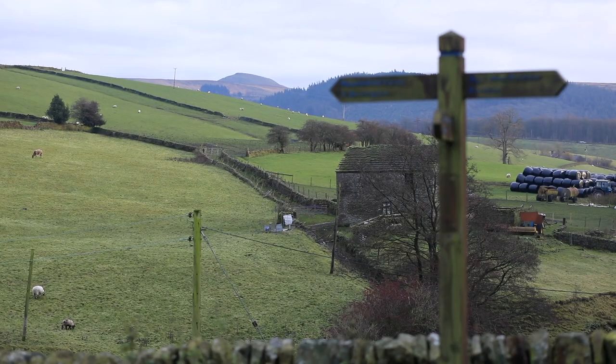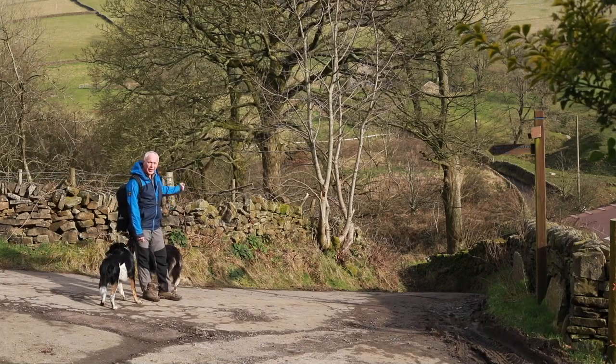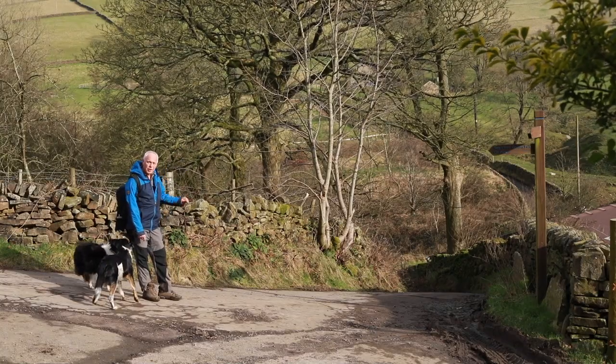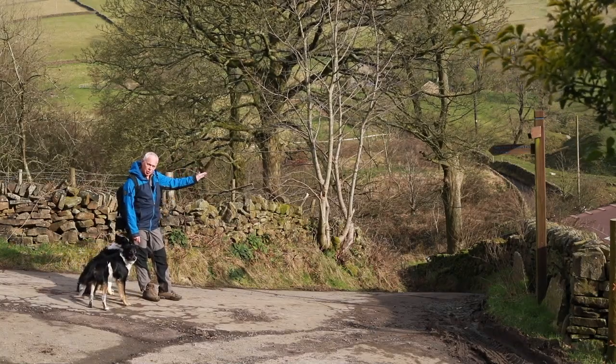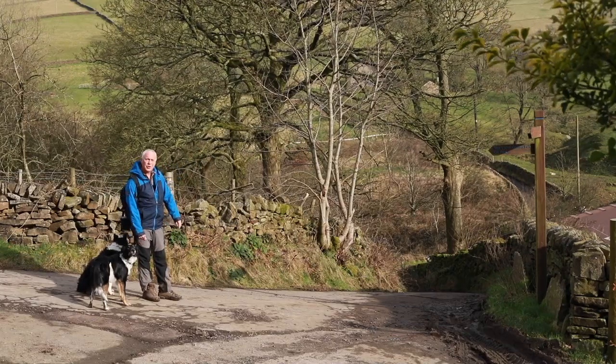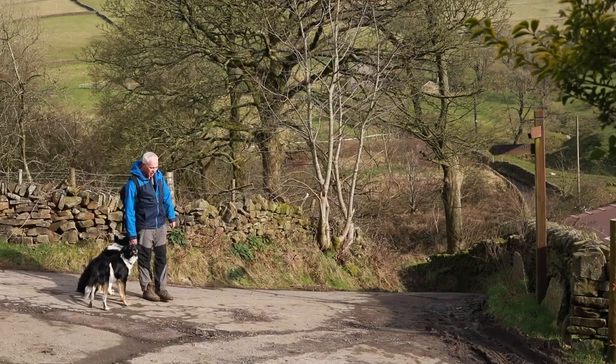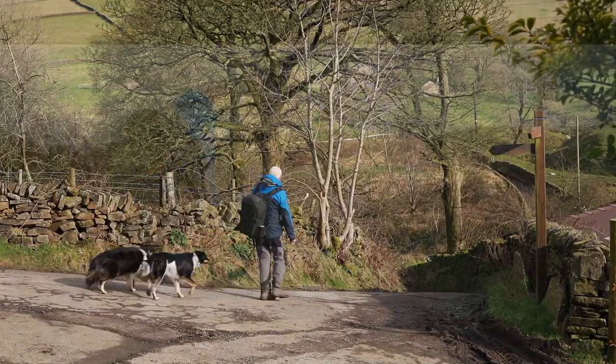We're going this way, which is signposted Forest Chapel, Mac Forest and Shutlingsloe. It's a little lane which then turns into a bridle path, and it'll take us right up into the forest, and then we'll get to Forest Chapel, and then along the ridge, and then over the moors to Shutlingsloe. We've got quite a way to go, but after all those distractions, we better get a move on.